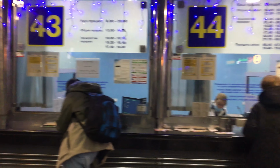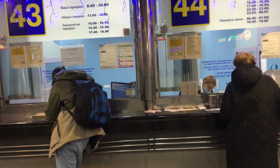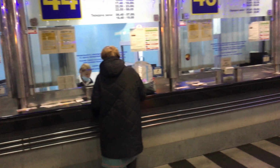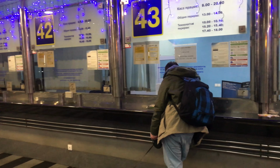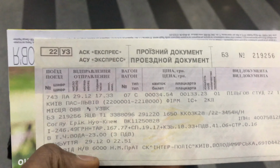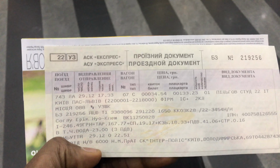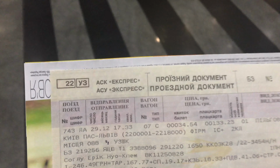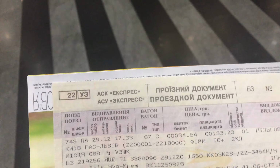Just have to wait and soon it's my turn to print my ticket. So I just got my ticket printed out. You can see from Kyiv to Lviv. My departure is at 5:33. And at the moment it's almost 5. So I would have to wait and check my platform.